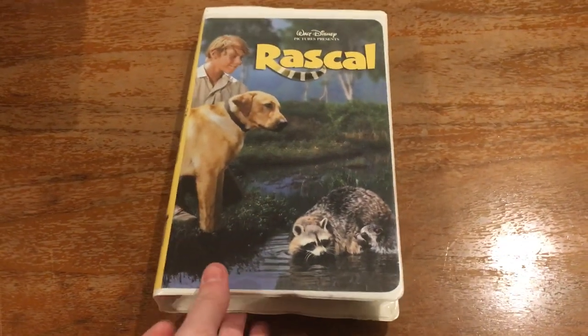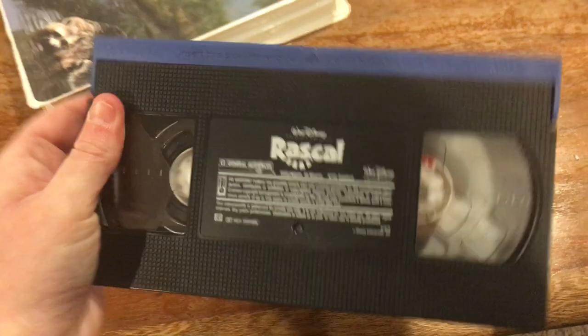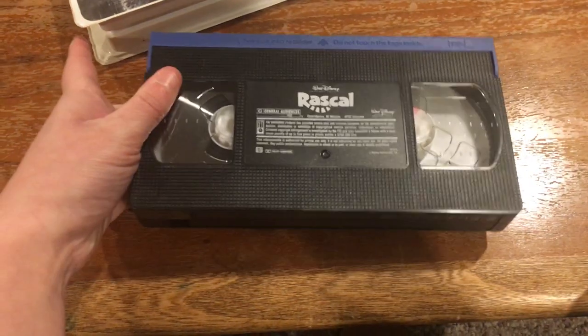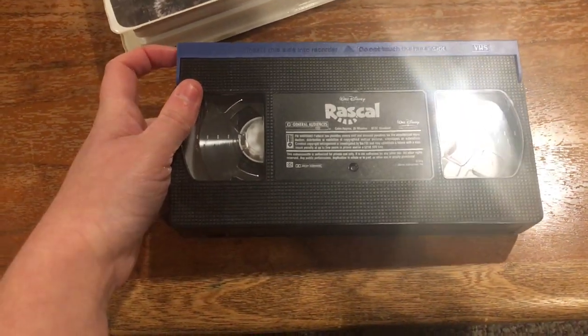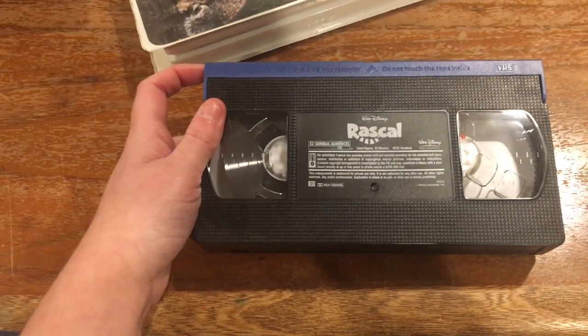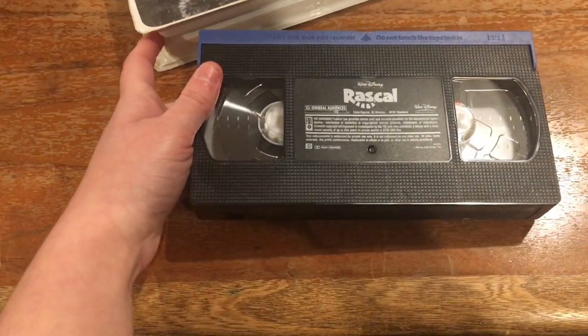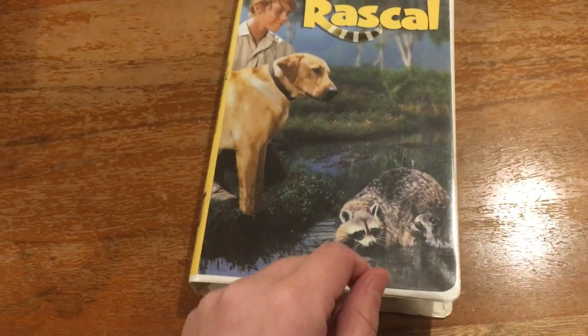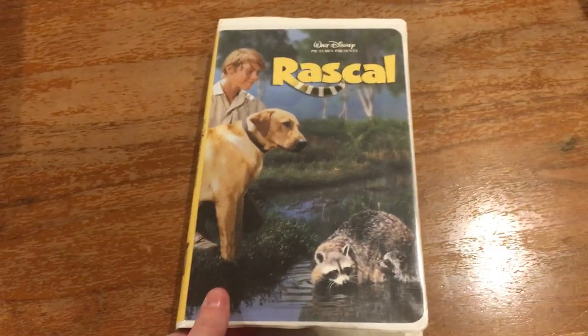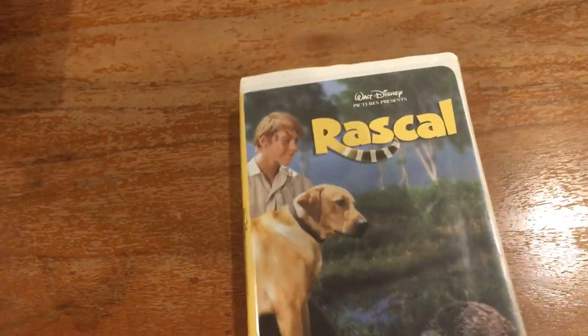Rascal, 2002 VHS, front, back, side. Here's the tape with the blue sticker label, blue lid, white rails, and the print date is July 19th, 2002. Exactly 1 year after my Bed Bumps and Broomsticks 30th anniversary / Gold Classic Collection version, 2 years before my Baby Da Vinci, and 1 week after my Monsters, Inc. Oh yeah, and exactly 2 years and 4 months before my Harry Potter and the Prisoner of Azkaban.